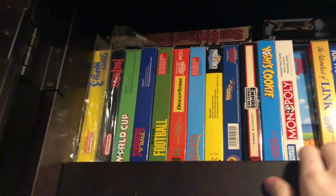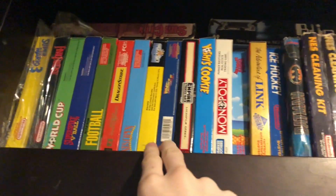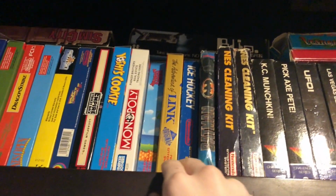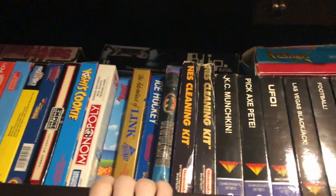So yeah, some notable ones, like I said, Mario Bros. 3, Final Fantasy, NES Open Tournament Golf. I don't know if that's really a standout title, but I kind of like it. Kirby's Adventure, Adventure of Link. This is the gray cart version, which is a little bit more rare.